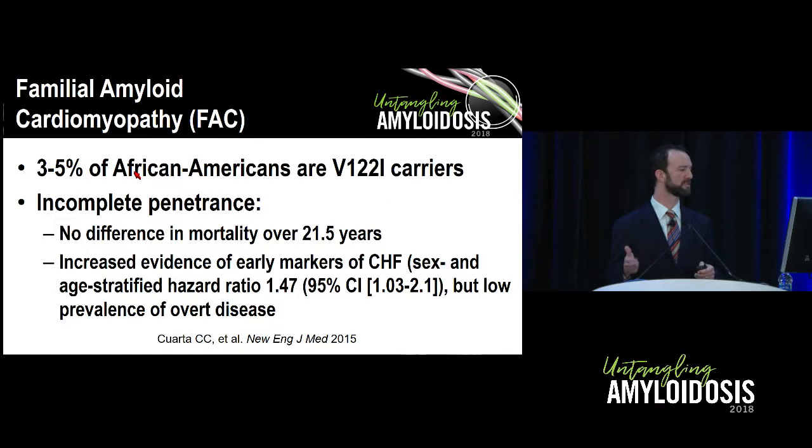This was part of a prospective study looking at cardiac disease. And basically, they looked at patients that had the mutation versus patients that didn't have the mutation. And importantly, there was no difference in mortality between those two patient populations over 21.5 years. And there was a suggestion of early markers of heart failure being increased in patients with the mutation. So they looked at things like echocardiographic findings, pro-BNP elevation. And although those were more present in patients with the mutation, there was a relatively low prevalence of actual clinically significant heart failure in patients that had the mutation. So again, an important point from this is that having the mutation does not mean that you will necessarily get the disease. And in fact, most people that have the mutation probably will not get the disease.